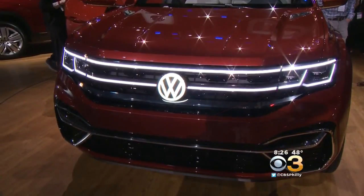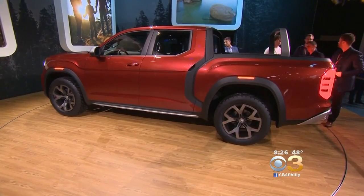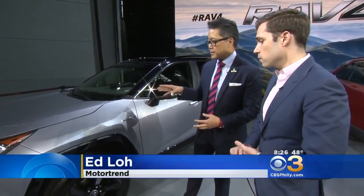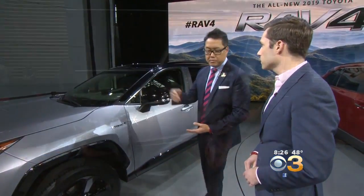Motor Trend editor-in-chief Ed Lowe says the VW is just one of several models that have gone from concept to ready for production, including the new Toyota RAV4. So this is not a concept. What's cool about this vehicle, though, is that the concept version of this debuted at the LA Auto Show, and then here we are a few months later at the New York Auto Show with the production model.